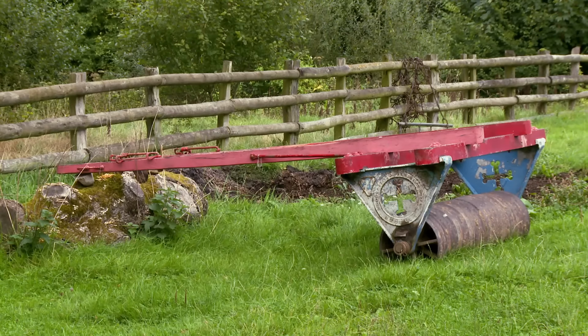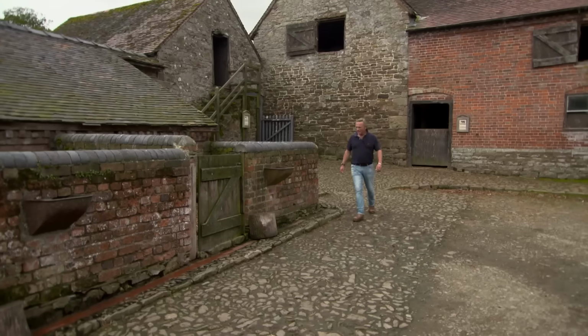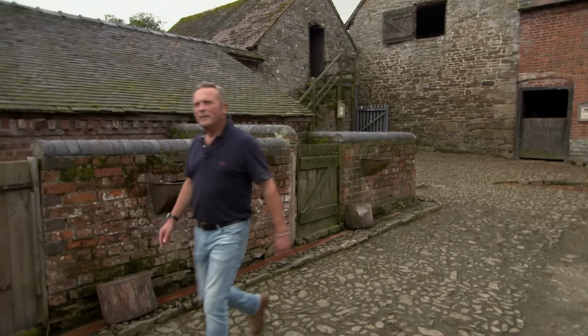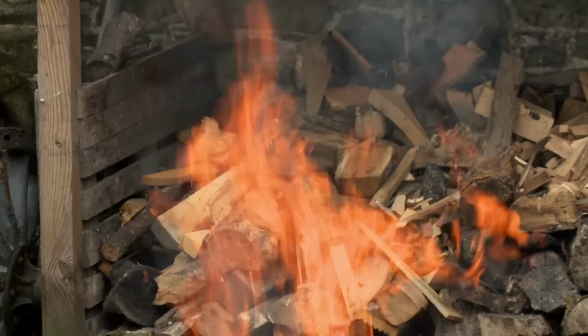With a small collection of 19th century farm machinery and tools, Rupert's father took over the running of the home farm until he was approached by the county council with a proposition to run it as a working museum. I'm keen to explore the site and see the techniques for myself. Rupert's pointed me in the direction of wheelwright Mike, who's about to tire a traditional horse-drawn wagon wheel.